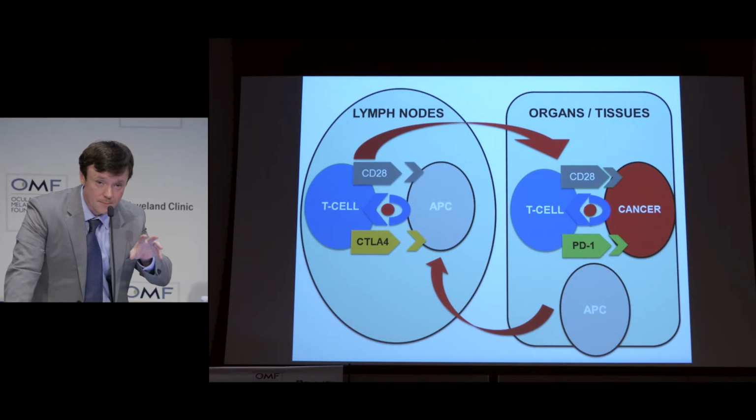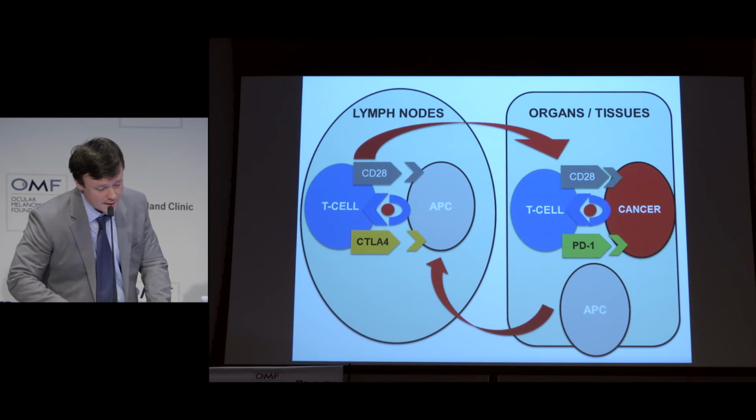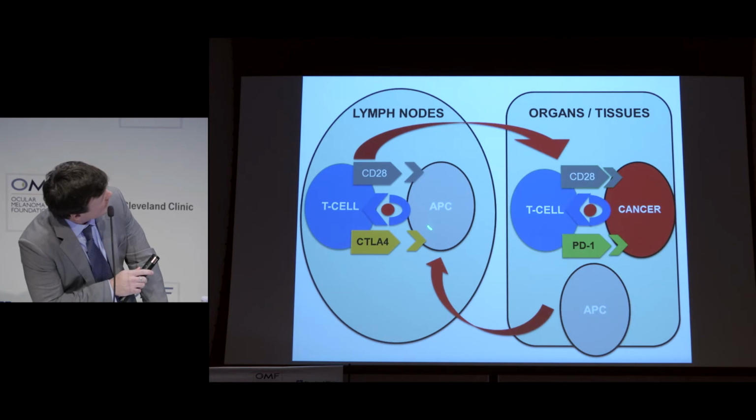That signal by itself is not enough. It's not enough to turn the cell on, to tell it to actually go out and look for this substance. There's other molecules that have a say. And as I said, there's CTLA-4, which is right here. If the APC shows the bad guy to the T cell, there's CD28 and there's CTLA-4.